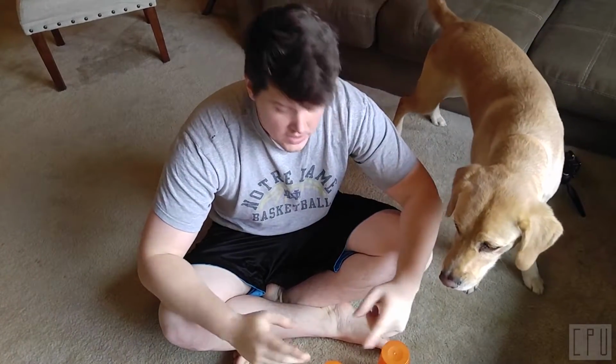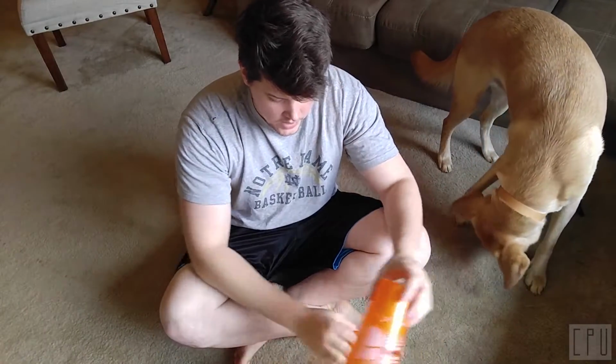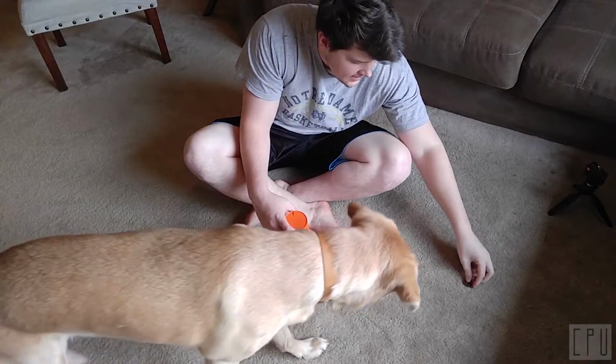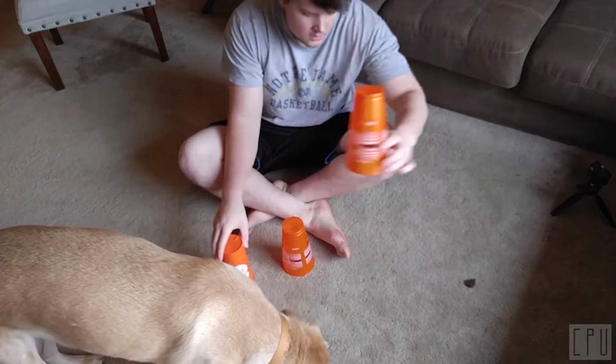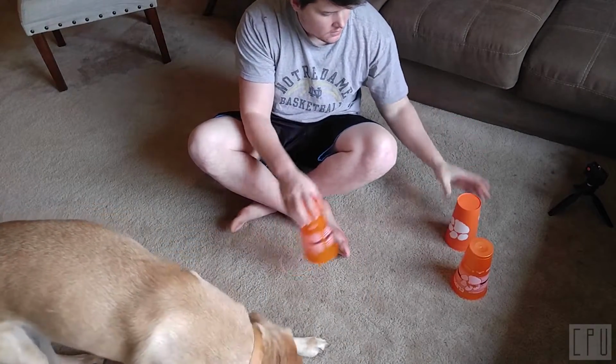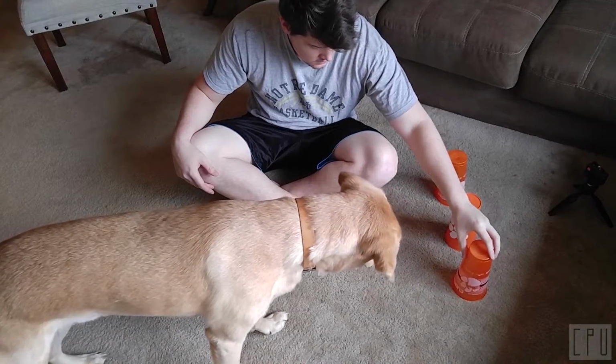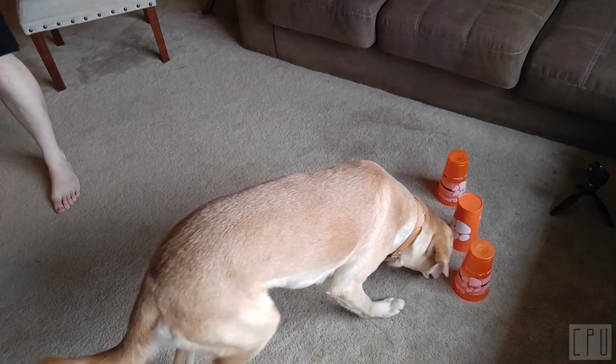Test number 3 takes a dog treat and puts it underneath a cup. Odin knows to look for a treat underneath the cup. It's a test to test a dog's memory. So we take him out of the room. After 30 seconds, we bring him back in and we see if he can remember which cup the treat is under. So we're going to go ahead and test it out and see if his memory is up to par. Odin. Odin. Come.